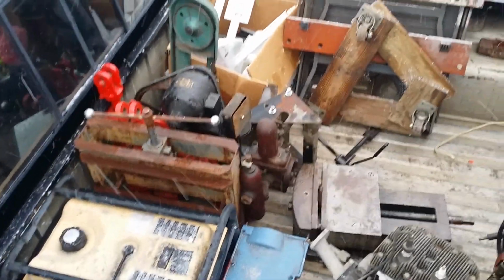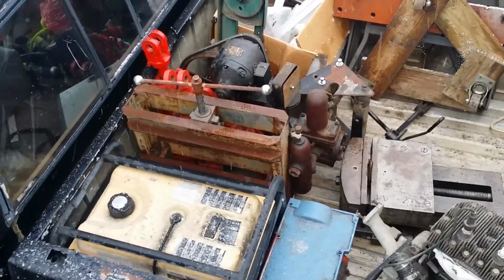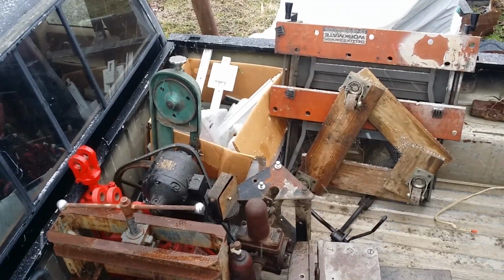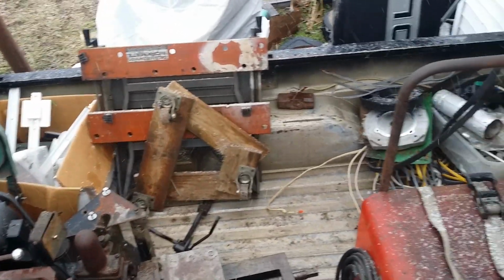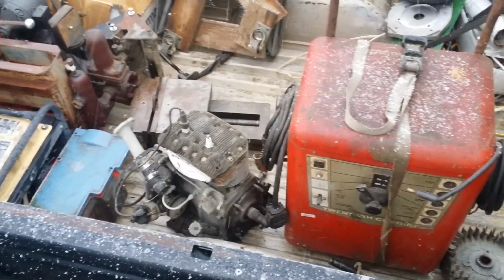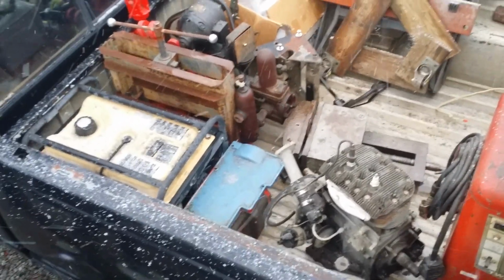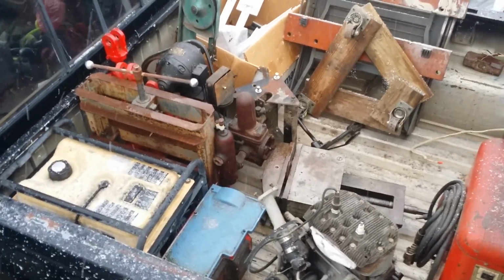Let's see if I can get up here and show you without killing myself. So this is all stuff that was, with the exception of that arbor press and that box in the corner, pretty much all stuff that was in the garage taking up space. And I've got more stuff I plan to take out to storage, but I kind of ran out of steam a little bit today.